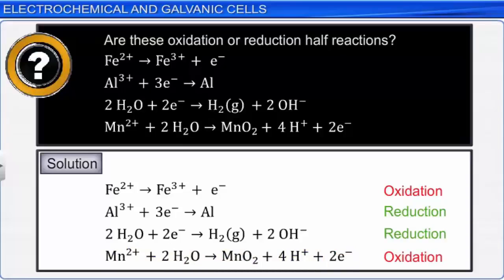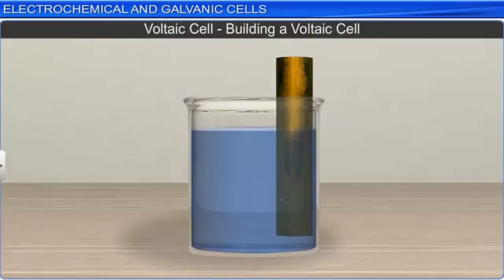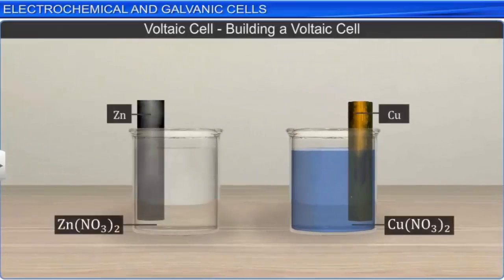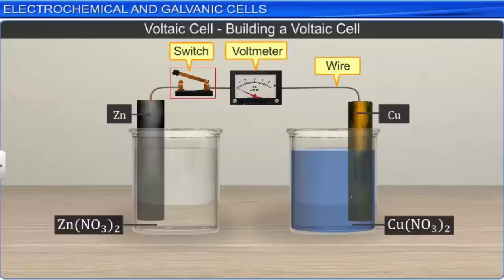When building a voltaic cell, one often starts with a half cell. A half cell, or a redox couple, consists of a metal electrode immersed in an aqueous solution containing the metal ions. A copper half cell is illustrated here. 2 half cells must be connected to build a voltaic cell. The electrodes are connected by an external wire through a voltmeter and a switch. This, however, is not sufficient for the voltaic cell to run.